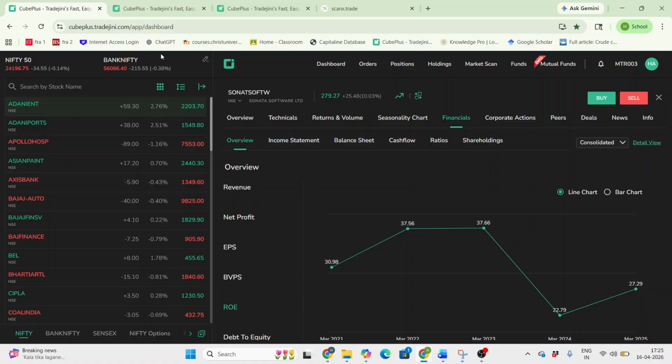Sonata is a Bangalore based mid cap IT focused company. It focuses on cloud migration, AI solutions, and Microsoft Dynamics projects. So we can see that its ROE is very healthy at about 27.29%, and its debt to equity ratio is 0.33, way below the industry average. However, its operating margin has recently slipped to 6.79%. The market is now watching whether the new AI deals can reverse this trend.